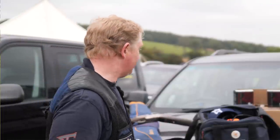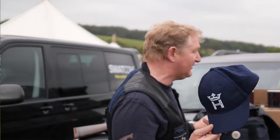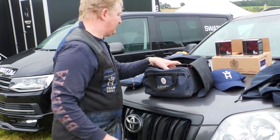Most things are in my bag before I even start when I get to a shoot, so I don't forget them. They're always in the car. And normally, my faithful hat, just in case it's sunny, but it looks like it's going to be overcast, but I'll still wear it anyway.